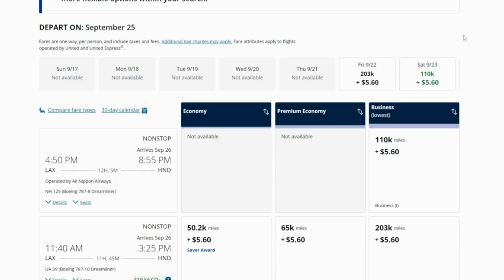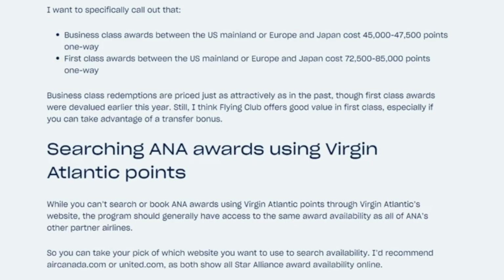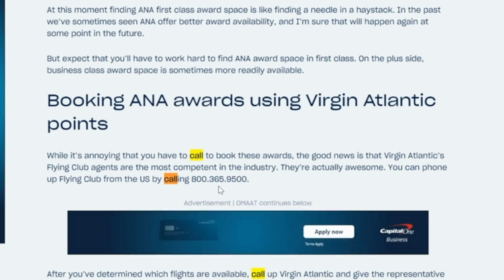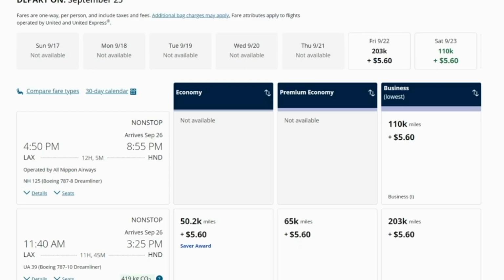So what it's going to say is to search for the flight and make sure you can find this code business class I on something like United. And then before you transfer any points over to Virgin Atlantic, call them using this phone number, 800-365-9500. Before you transfer in any points, call them and make sure that they see the same award availability too. Tell them you found it on a partner airline with United. It's LAX, Haneda, in this example, September 25th. Here's the flight number. Here's everything we need. Do they see it on their side with Virgin Atlantic as well? If they say yes, they will confirm for you how many points you need to transfer over into your Virgin Atlantic account, and it'll transfer pretty much instantaneously from quite a few airlines.